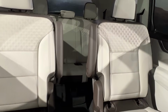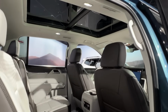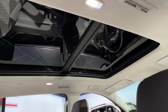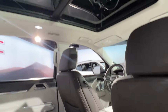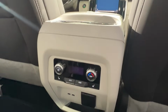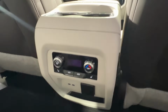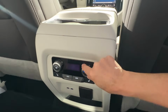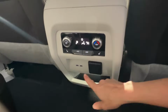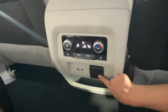Let's climb into the second row and see what's going on here. So standing on the outside, you can see that you have this panoramic roof. This is going to be standard on Denali, available on the other trims. But something that is going to be standard on all trims, and another thing that I'm going to thank GMC for, is the fact that you have rear HVAC controls. And it's not just a fan, it's the temperature controls as well as the fan option. You have two USB-C ports back here as well as an actual plug port.